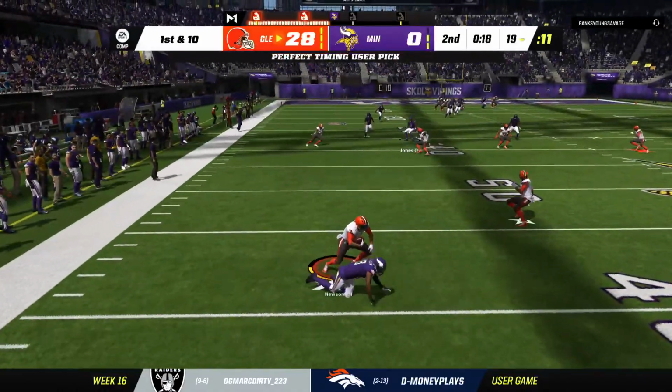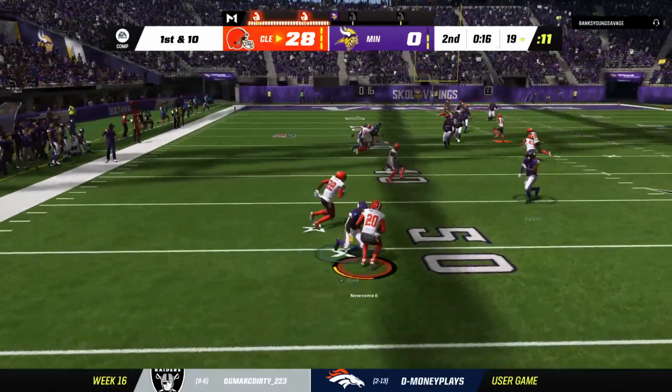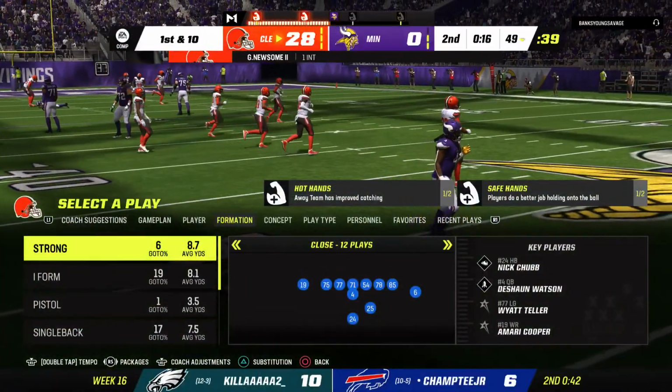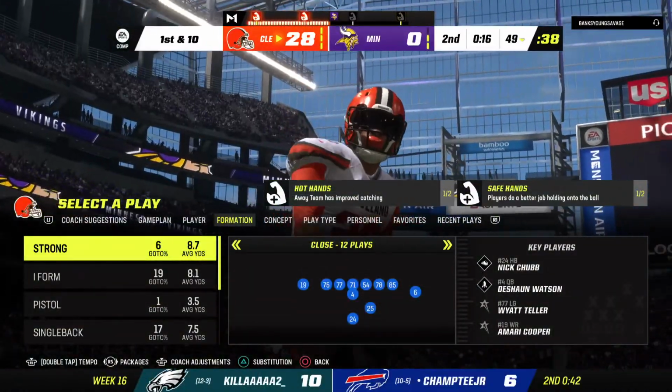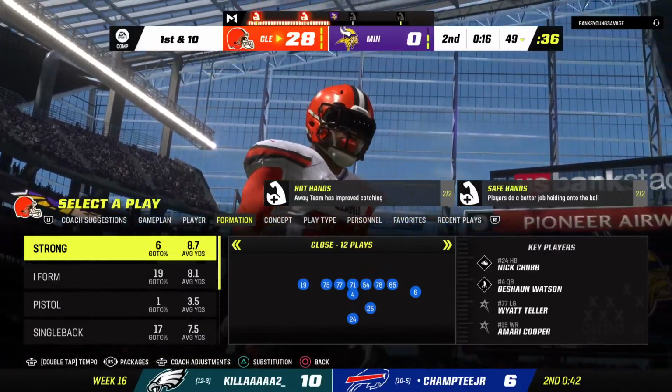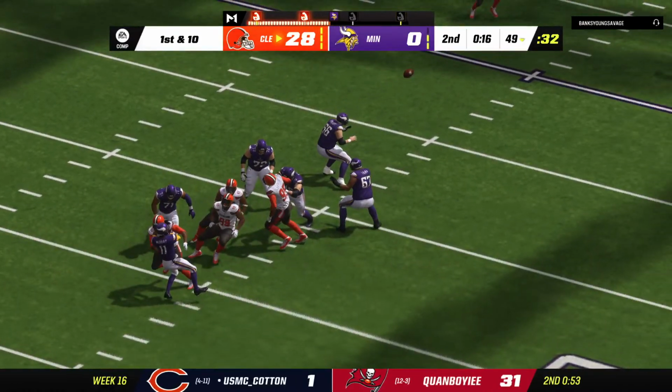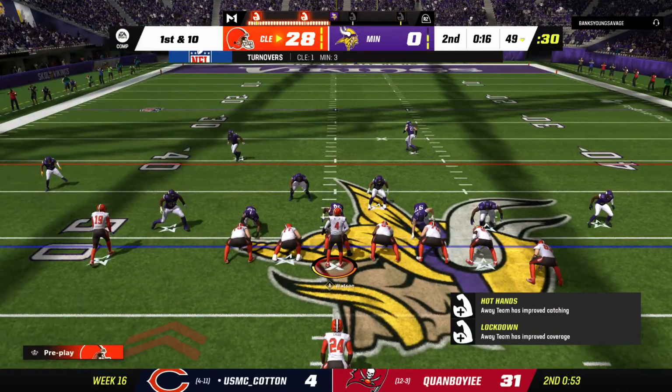Oh, they've intercepted Murray for the third time. Picked off by Greg Newsome. And the Browns are going to have great field position here as this is returned just shy of midfield. Well, Charles, you know, so close to halftime there. You throw the interception. Not only that, you do give it to them in plus territory as well.